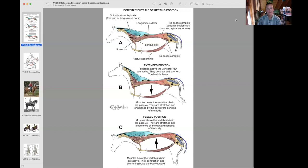These are called opposing couples. Sometimes it's more than two, but almost always it's two. And they are always on opposite sides of whatever joint is the focus of the system, which in this case would be your elbow joint.